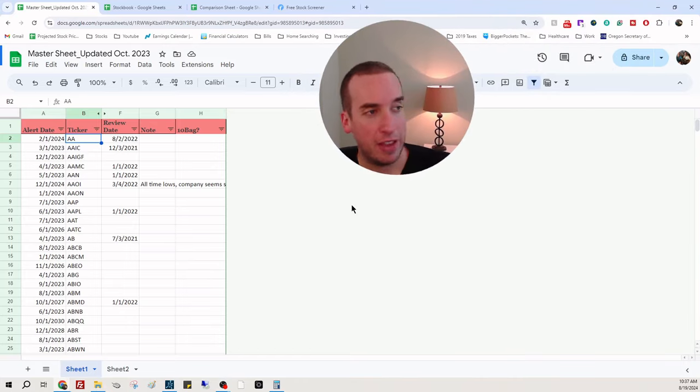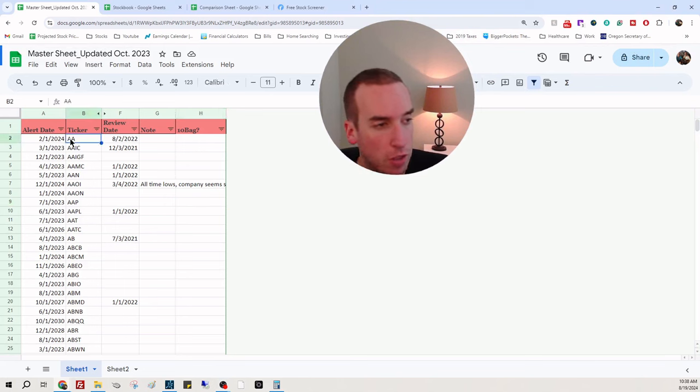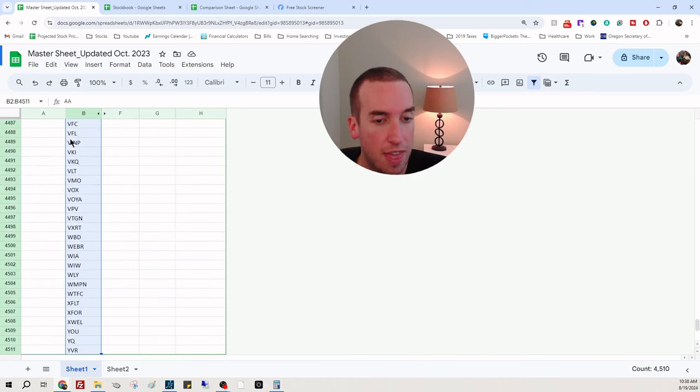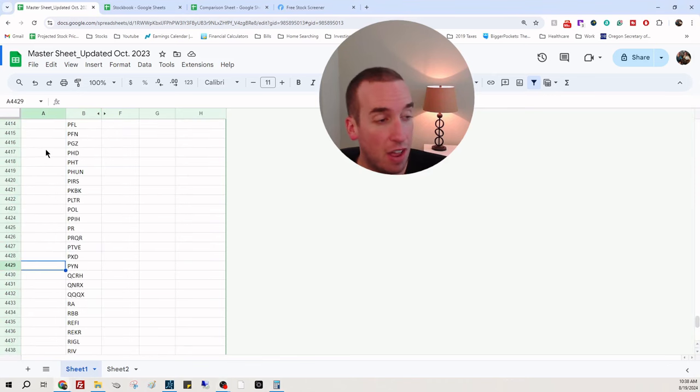So here's my master catalog. Essentially, as you can see, it was updated October 2023. It's been a while since I've been on here, but I have over 4,510 stocks listed here. The ones without data on this side have not been charted, although I have been charting so many stocks and not updating this. For example, Palantir, I've done many videos on Palantir, I've charted it. I just have not updated my catalog. So when I had Palantir in my catalog, it probably was a good time to buy it.